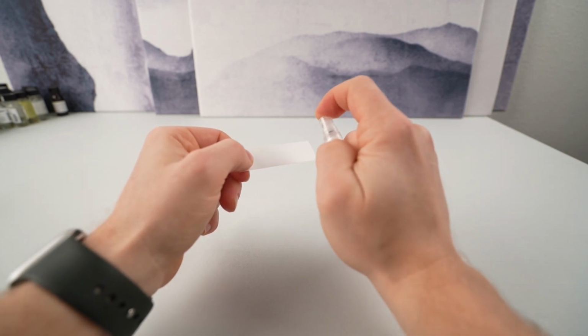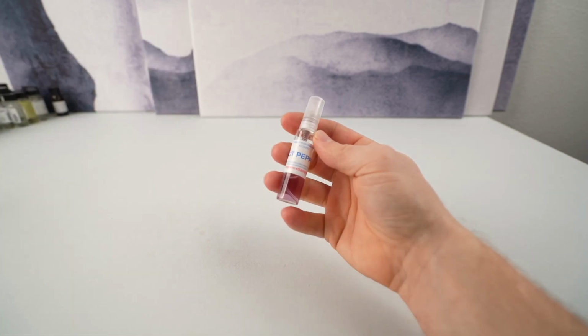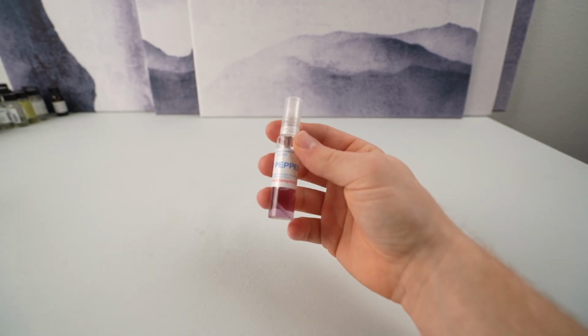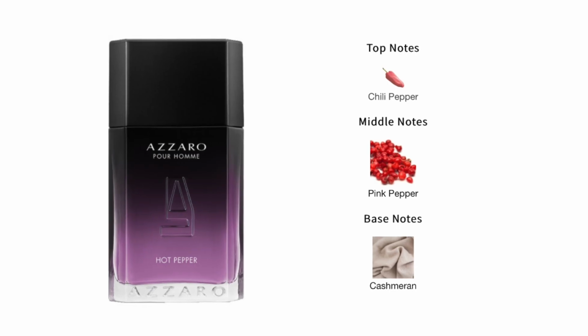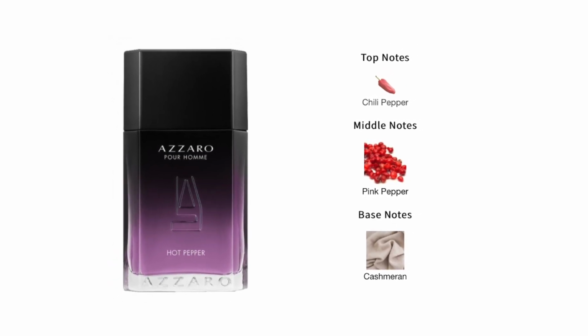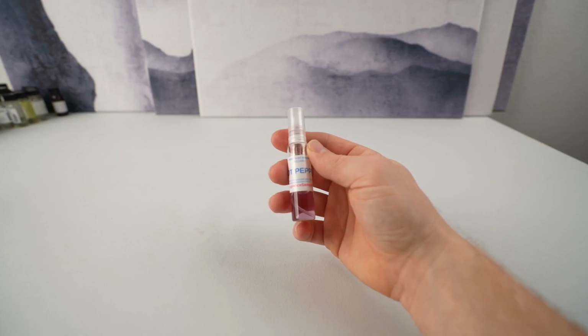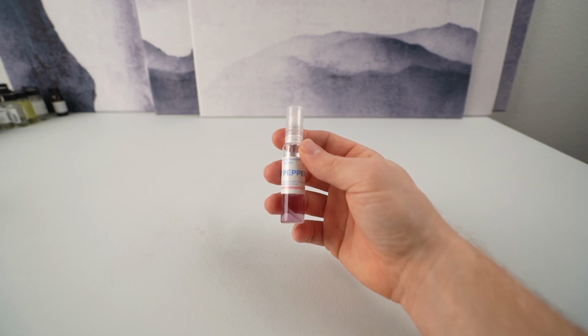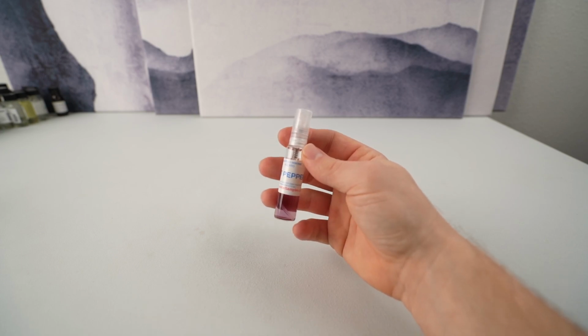But this one here, not as good as the mint one in my opinion. I wish it was spicier. The notes on it, they give you 3 notes: chili pepper, pink pepper, and cashmeran. What I get is just a huge overdose of that cashmeran. It's just super synthetic, fuzzy smelling. It smells like just a sweater that has kind of a hint of chili pepper.